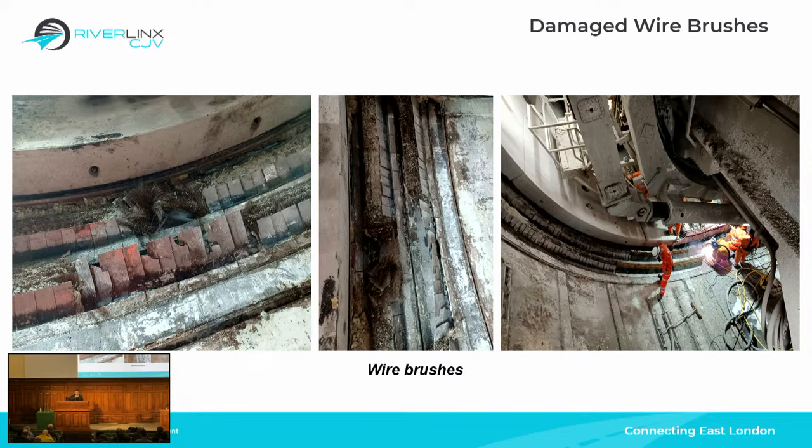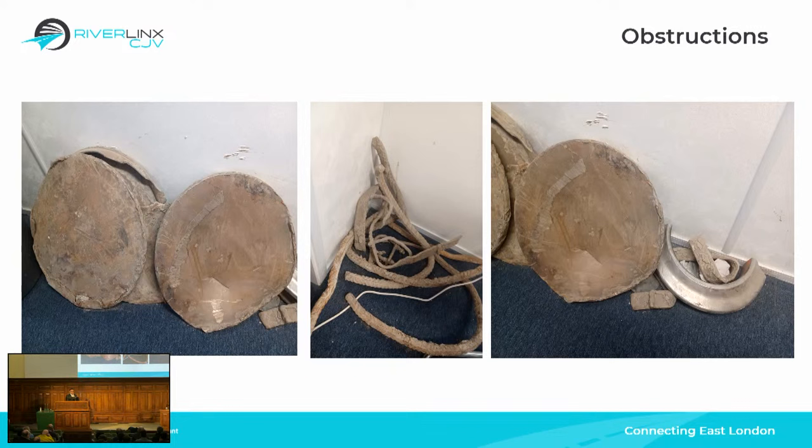Some obstruction you can see is, I think, from the old existing pile casing and piles. They managed to escape through the cutter head and also came through the screw conveyor. And this one caused some problem to the conveyor belt as well, so blocking off. So we managed to take this one out as well, you can see.